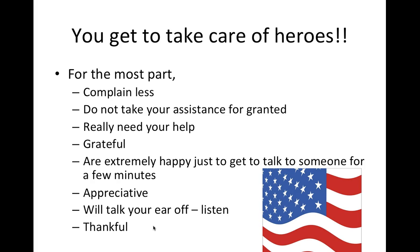For the most part, our heroes, compared to other patients that you may take care of, will complain less. They don't take your assistance for granted. They really need your help. They're grateful. They're very happy to just talk to someone, and often will even talk your ear off, and they're appreciative and thankful.